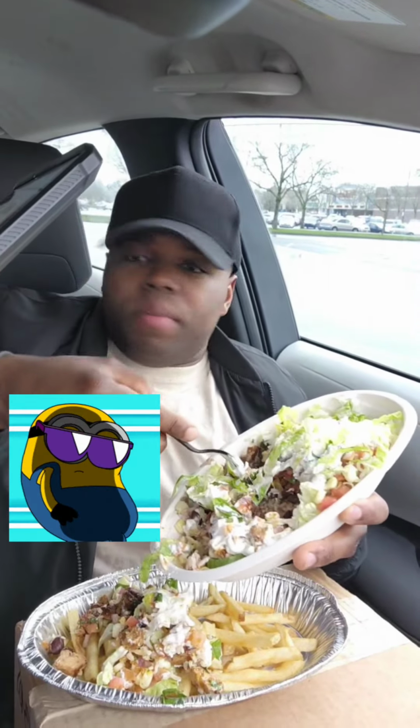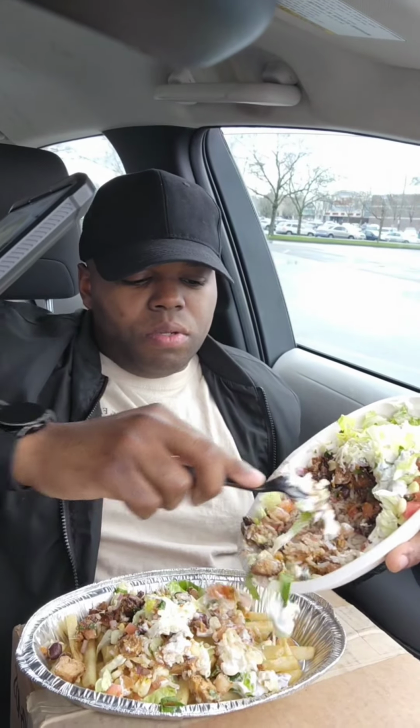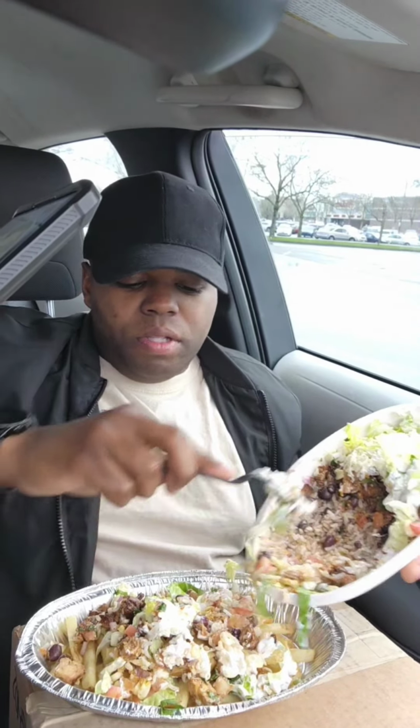Now let's see. I went to Wendy's and got a large fries, and I went to Chipotle and got a chicken burrito bowl. I mixed it all together and it turned into loaded nacho fries. If you like loaded fries, this is for you, but with a fiesta twist. For this hack, I chose Wendy's fries, but you can use whichever fries you like. My burrito bowl has chicken in it, but you can choose whichever meat you want, like carnitas, steak, or pork.